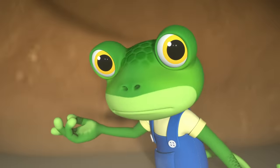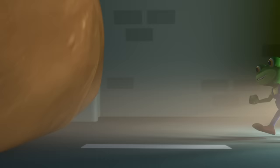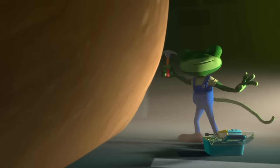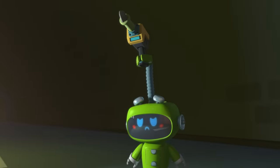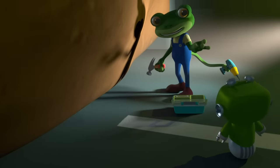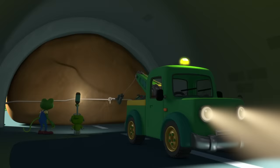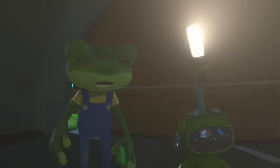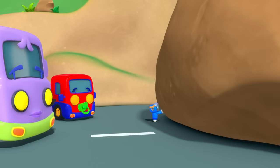We're trapped inside. Don't worry, I've got my toolkit. We're going to need a bigger toolkit. Not even Tilly's strong enough to move the rock. How are we going to get out?